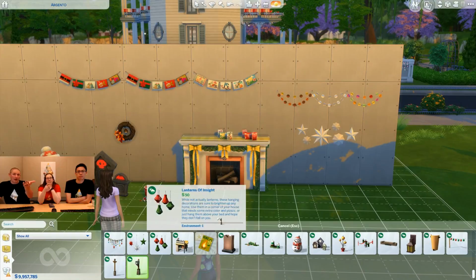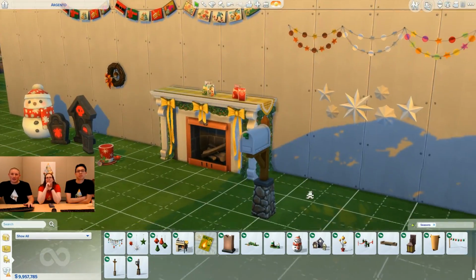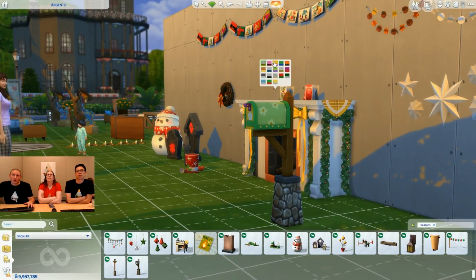Oh, we even have a new mailbox. This mailbox is the talk of the town. For the people that hate the mailboxes we currently offer, we have another option for you. You want to turn it so that you can see that side, because some of these have some really cute designs. We're going to go one by one.